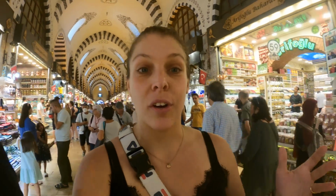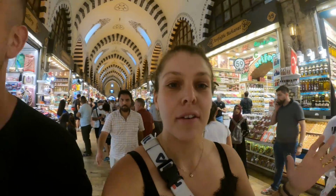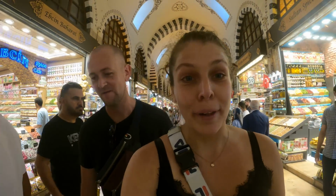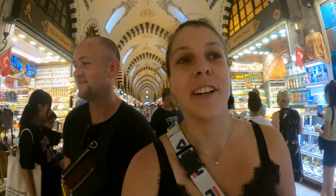Visually, there's so much going on. It's just crazy colors, left, right, and center. And obviously, there's a lot of people as well, and everybody is shouting at each other. So for the senses, it is a lot, but it's a lot of fun as well. If you are into kind of chaotic situations, this is definitely the place for you.